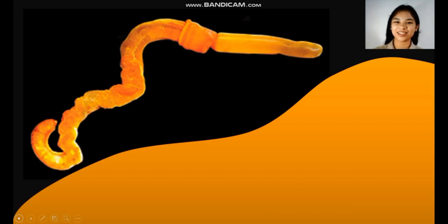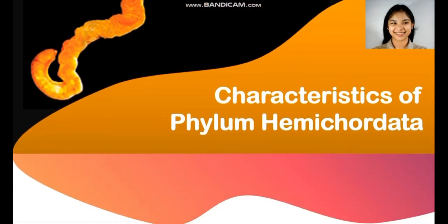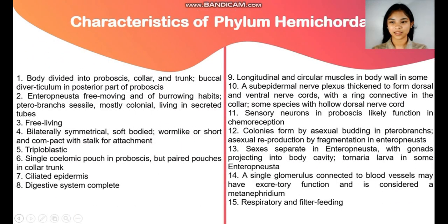And now, let's tackle the characteristics of phylum Hemichordata. Number one, the body is divided into proboscis, collar, and trunk. Proboscis meaning their extensible tubular sucking organ. Two, burrowing and boring happens. Three, free living. Four, bilaterally symmetrical and soft-bodied. And five, triploblastic, meaning that it consists of three germ layers. Six, single coelomic pouch in proboscis, but paired pouches in collar and trunk. Seven, ciliated epidermis. Eight, complete digestive system.